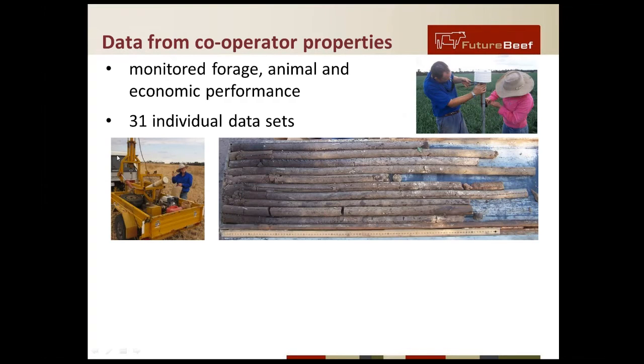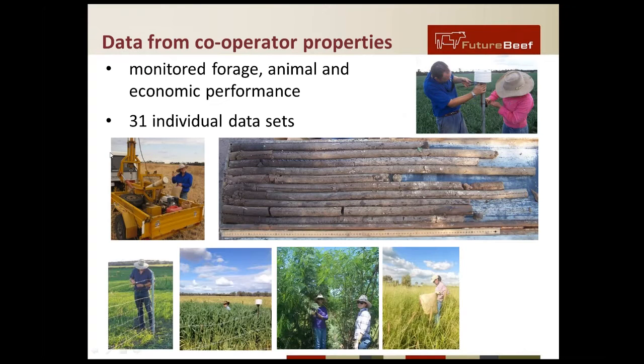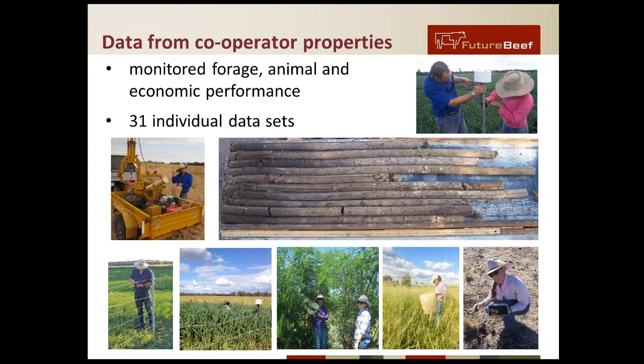We also took soil cores which we used to monitor soil water content and nutrient content at the sites. We took a large number of forage measurements so that we could measure forage yield or biomass in both the grazed and also ungrazed areas for the annual forages. We also did analyses to determine forage quality in terms of crude protein and digestibility. We took fecal samples to get an estimate of the quality of the diet the cattle were consuming in terms of protein and digestibility, and of course we also monitored the live weight gain of the cattle. And finally we collected as much financial information as we could for each of these sites so that we could determine paddock gross margins.